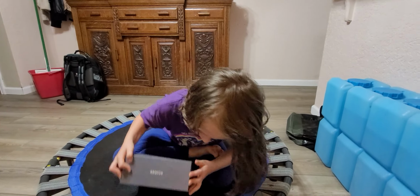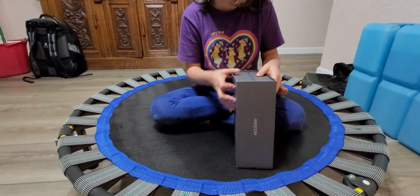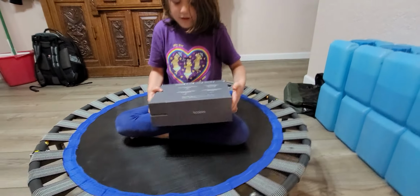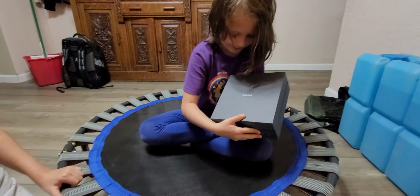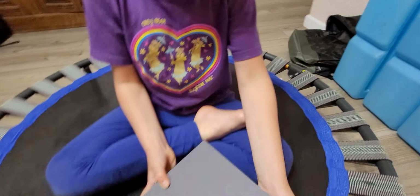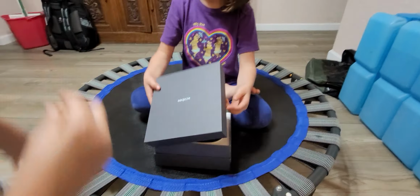And so I have no idea how to open this. Okay, so I'm just gonna slide this out, I guess. Easy. And there it is, the cover. So yeah, it has words on it. Zoom into it. Picture. Oh my God, that is ginormous.